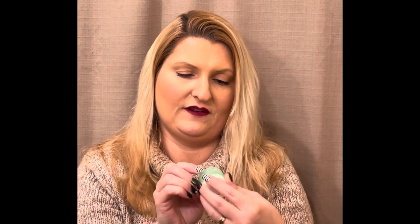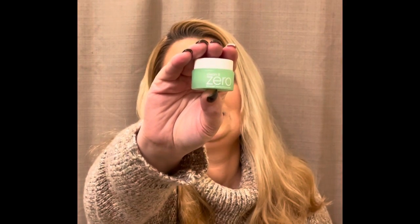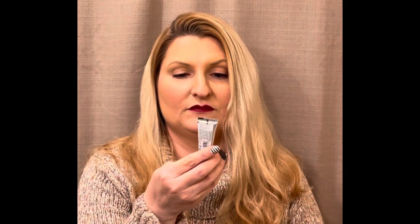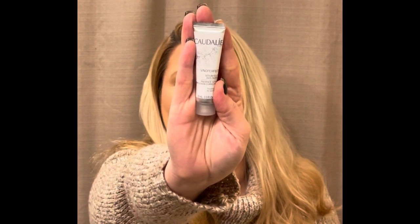And this says Clean It Zero Tri-Peel Acid Cleansing Balm, Pore Clarifying. If the lid wasn't off that, I probably would have put it in a giveaway. And then I have Codole, I can never say their name right, Vino Perfect Serum, Radiance Serum, Complexion Correcting. We love their products, me and my sister both, so that's good. I think that might be it. I'm gonna double check. Nope, that was it.